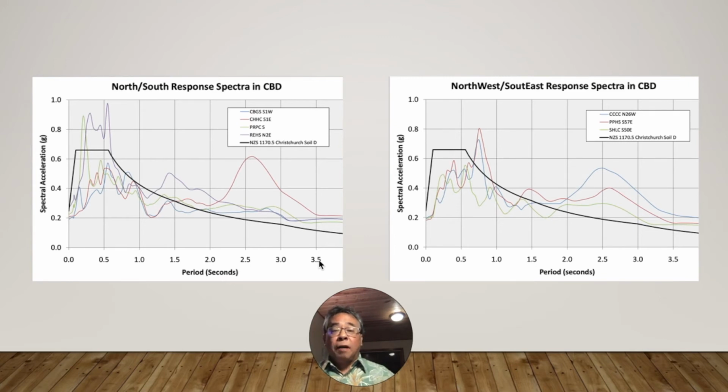And as a rough rule of thumb, the period, the tick-tock of a building, is about 1/10 of a second for every floor. So a 10-story building would have a period of about 1 second. A 25-story building, 2.5 seconds. A 1 to 5-story building, 0.1 to half a second.